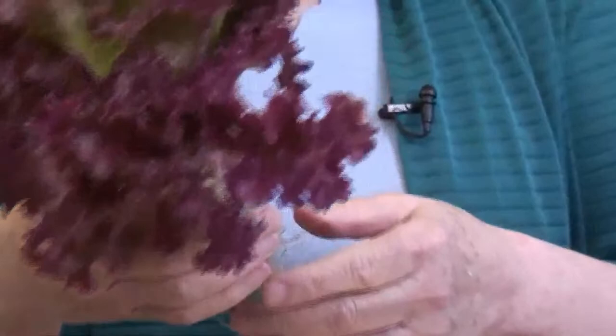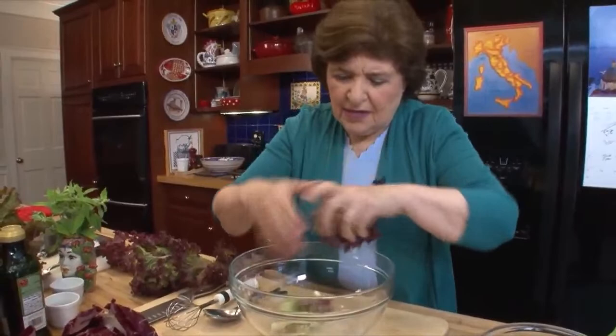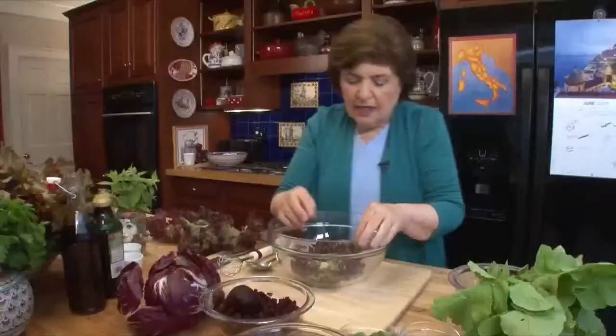I'm going to take just some of that off. And really fresh lettuce is just so crispy. You can hear it just crackle like that, see? I'm just going to tear some into a bowl. You really shouldn't ever cut lettuce with a knife. You should really just tear it.